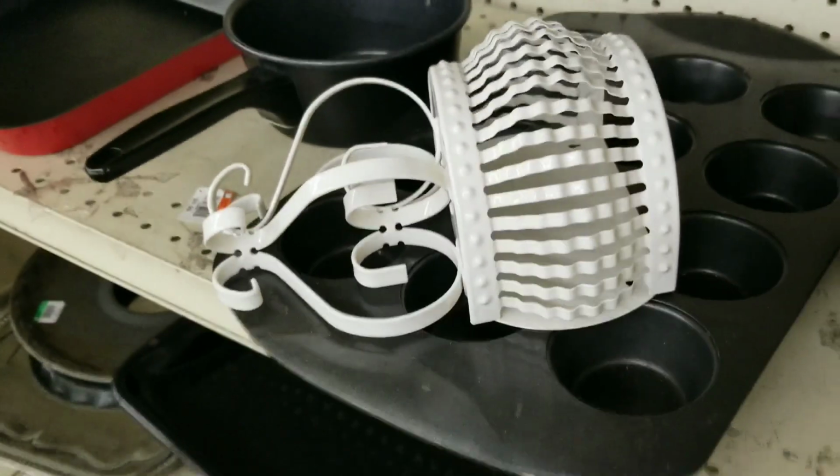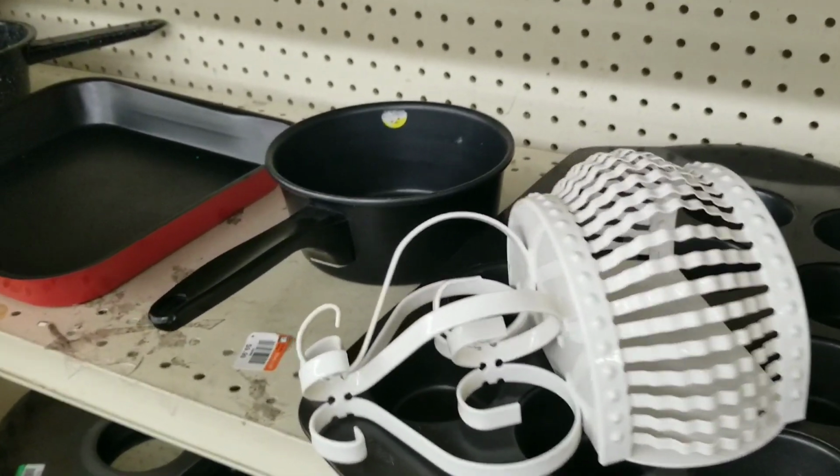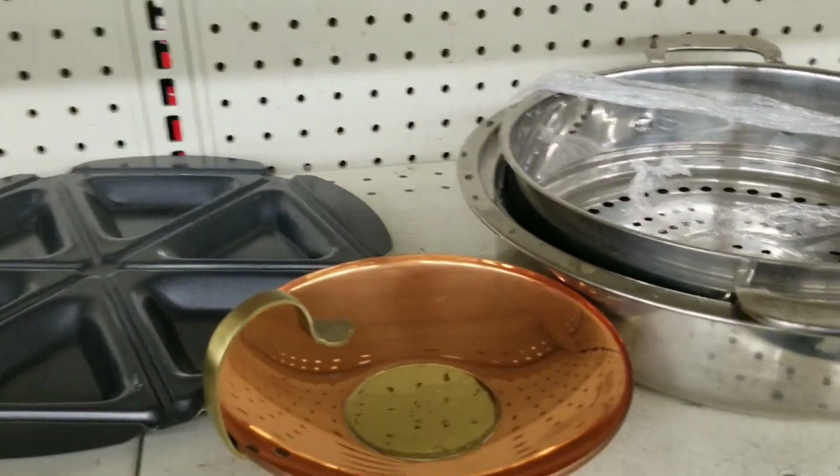Here's a cute little metal plant holder that would go on the wall. I see these a lot and I've been passing them up lately, but they sure are cute. I would love to get a bunch of them and do some type of display with them.